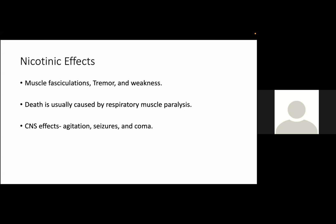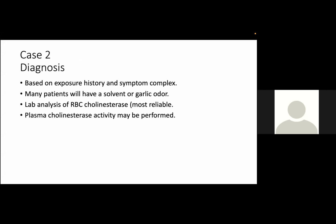Okay, the CNS is affected here, with agitation, seizures, and coma. So diagnosis here is based on exposure history and symptom complex. Many patients here will have a solvent or garlic odor.